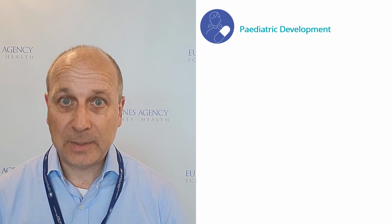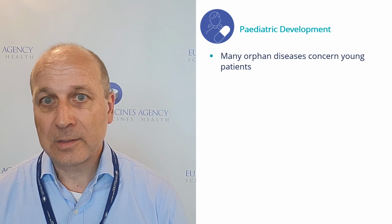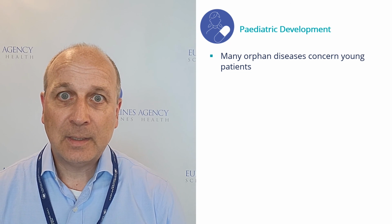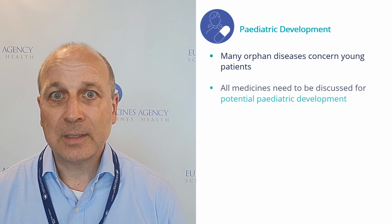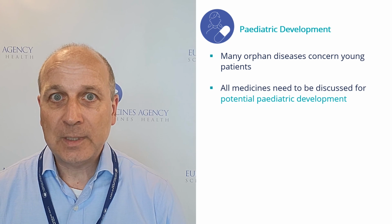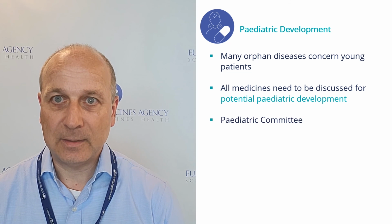This section is about how to discuss the medicine development for pediatric patients and pediatric populations. Many of the orphan diseases concern already young persons and patients. And we have a provision in the European Union that all medicines that may be relevant for pediatric populations need to be discussed for potential pediatric development with the pediatric committee at the EMA.